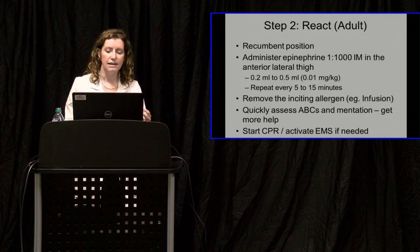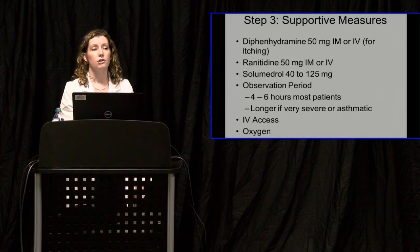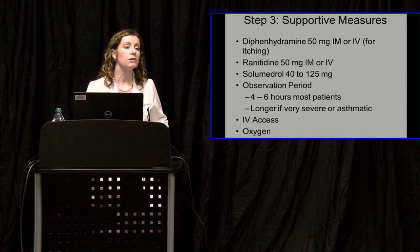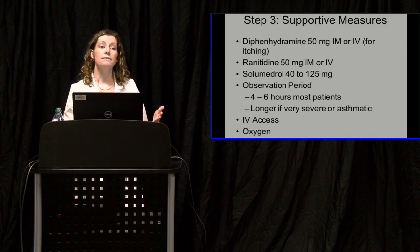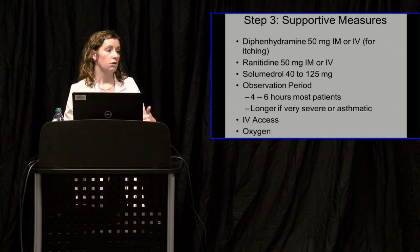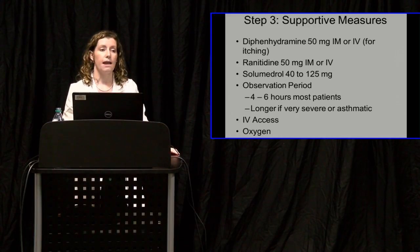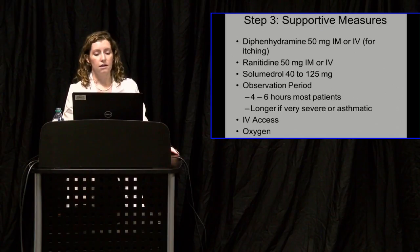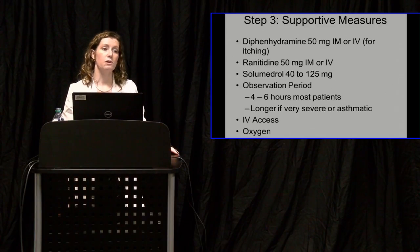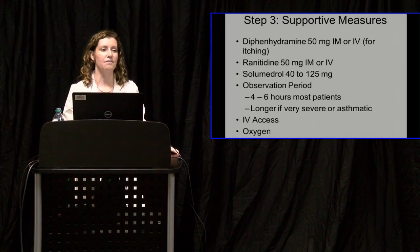You know, remove the inciting allergen, ABCs, and start CPR, or get more help. I think if you're in an outpatient world and you're in clinic, if you give one epi and feel comfortable monitoring them, fine. But if you're giving two epi in the outpatient world, you need to be calling 911. And that's what our protocol is in the clinic too. If we are giving two epi, which is maybe 5 to 6 times a year, it's not often, we call a code. We don't call our rapid response team because our rapid response team takes about 13 minutes to get to us. And you don't have that much time.